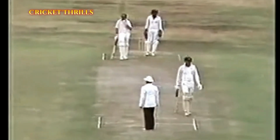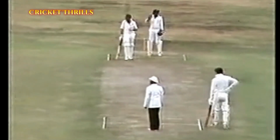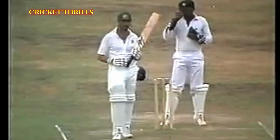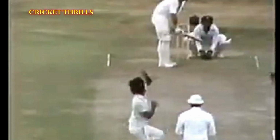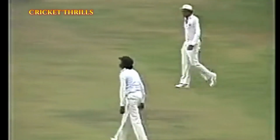Australia 249 for 2 wickets. Yallop on 91. The question is, can Yallop take his 100 for close, or will Sri Lanka be able to catch him before? Ratna to Yallop. Back foot, the ball turning sharply, and Ratna getting quite a lot of bounce and turn.